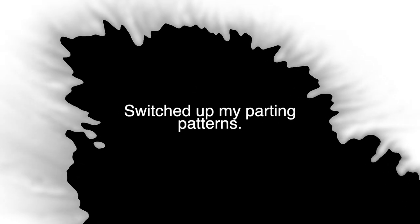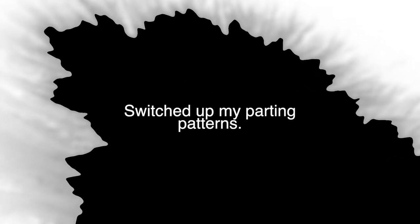Another thing that I started doing that I probably don't do enough of is changing up my parting routine. Okay, let me explain. You guys know when I usually part my hair, I usually do the four sections, one straight down and one straight across, into the cross sectioning parting thingy.